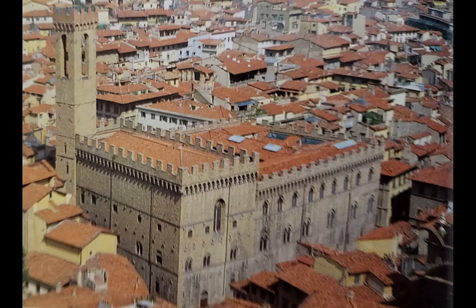Here's a nice aerial view of the Bargello. Remember, it was built in 1255, but in 1574 it became the living quarters of the chief of police, the Bargello. And it was also a court and a prison and a variety of things. And then in 1859, it was temporarily the National Museum.